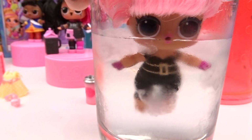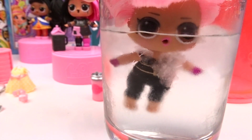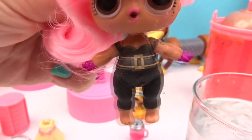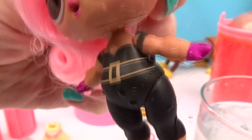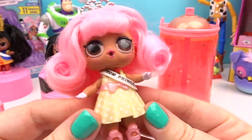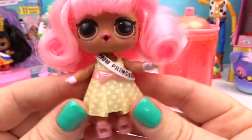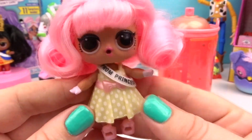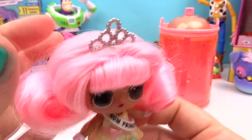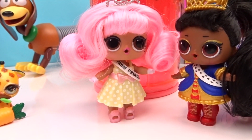Whoa, look how awesome. She got purple gloves and the coolest outfit. Whoa, that's so awesome. Her outfit is the coolest. I love the little belt and her cute little gloves. This is so cute. Prom Princess looks so super adorable in her outfit. I love her yellow dress with the polka dots and her super cute shoes and her beautiful pink hair. It is so pretty with her little tiara. Doesn't she look gorgeous? Oh, look how cute these two are.